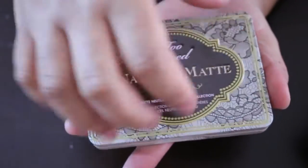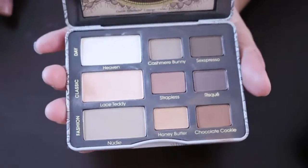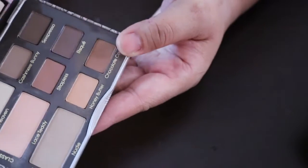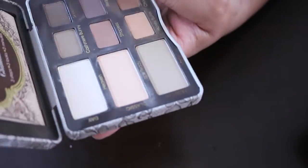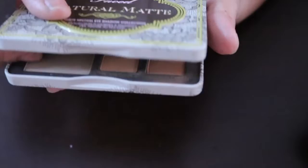Okay, next up we have Too Faced Natural Matte palette, and this is with the tinfoil packaging. Very pretty and sleek. It's very easy to keep clean. Always looks elegant out. Love the colors in this. I'm going to keep this just because you can create rows from left to right and up and down. I actually like this one better than the honey one, so we're keeping this one.